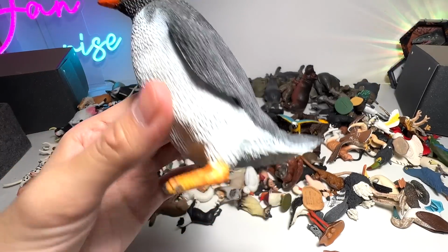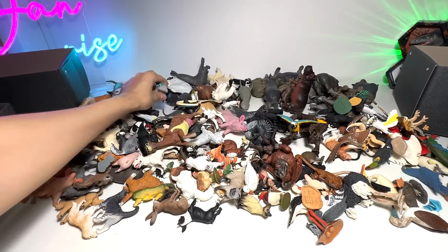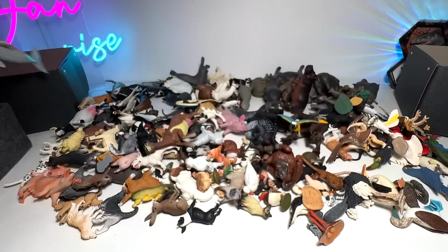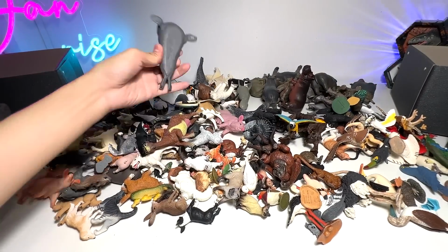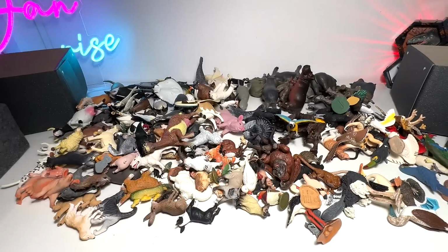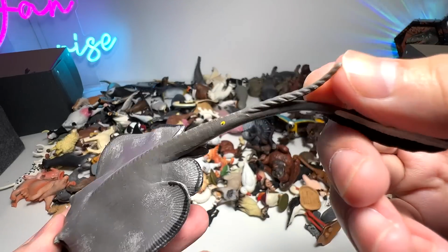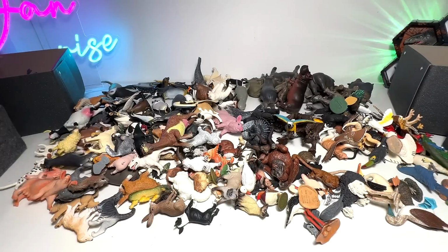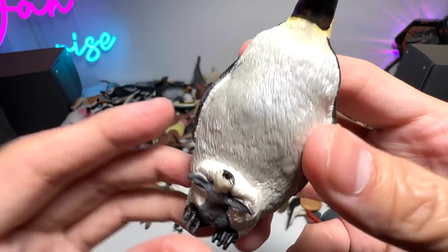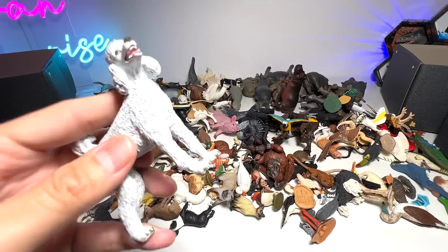Penguin. Could this be a Gen 2 penguin? Yep, that's right. Gen 2 penguin. We have just a couple of them. Dugong. Looks very similar to a manatee. And this is our sea elephant. Stingray. It has a spear at the tail. Emperor penguin and a baby chick. Emperor penguins are basically the largest species of penguins.